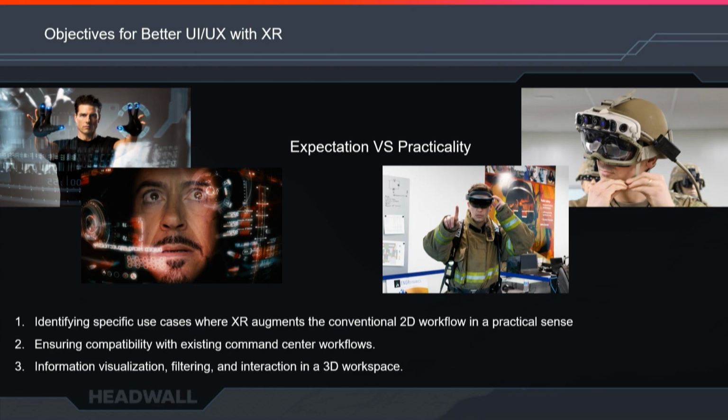So I'm coming back to the slide just to say that the expectations for XR, whether it is for command center or any other application, can be met with some creative UI, UX design, and a practice that involves users in the design process. Again, a common theme in all these presentations. However, first we need to be very realistic about where XR actually augments the current user workflow. And second, we need to ensure compatibility with existing workflows. And third, we need to make good trade-offs between better user experience and the larger pixel volume for visualization.